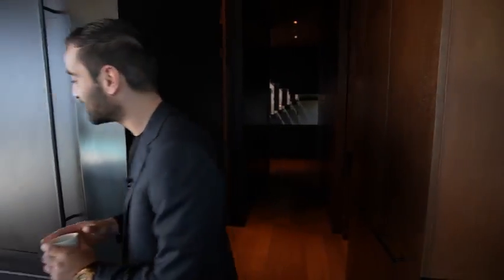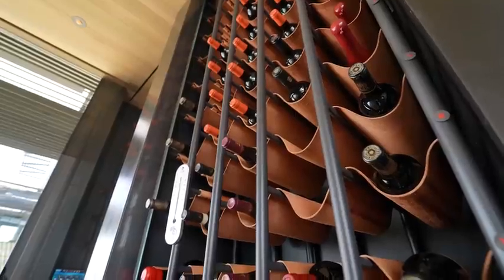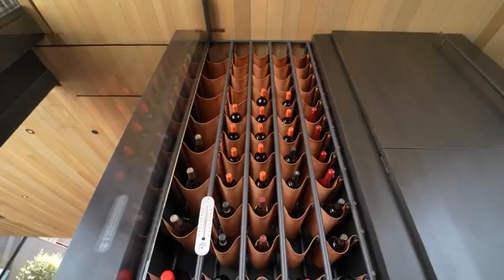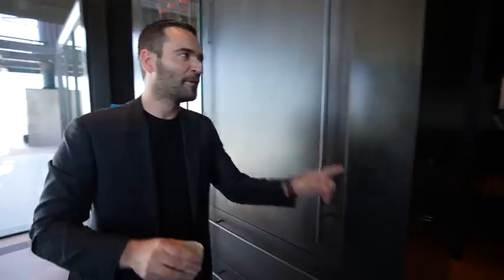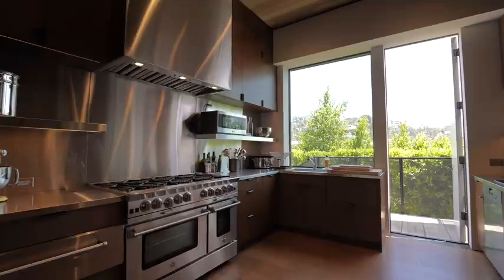And before we leave the kitchen, I want to come right here and talk about this wine wall, temperature controlled, with the leather pouches. Looks incredible. Yeah, it's really nice. Now, let me take you guys around while I'm drinking my espresso. We have the pantry space right here, and around the corner, we have the chef's kitchen.